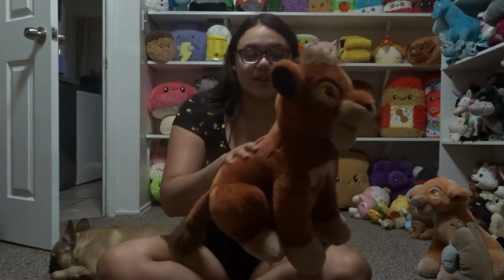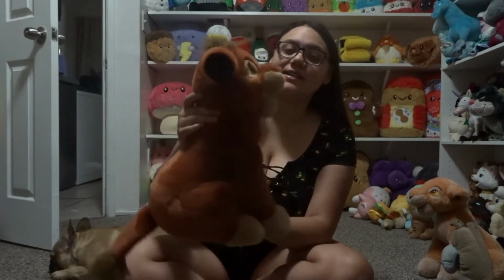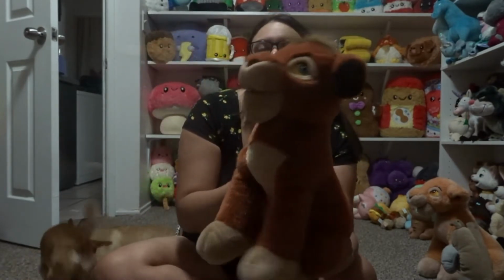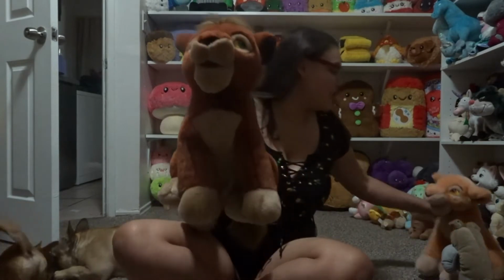Anyways, I got this plush from an amazing seller that actually kept the condition for this plush very great and very soft. Like they probably just kept it on a shelf, which is good because I've seen a lot of these in bad condition. And this one just looks amazing. Anyways, this plush I got with Kiara.